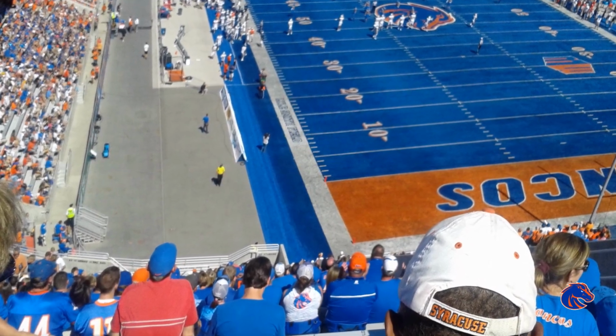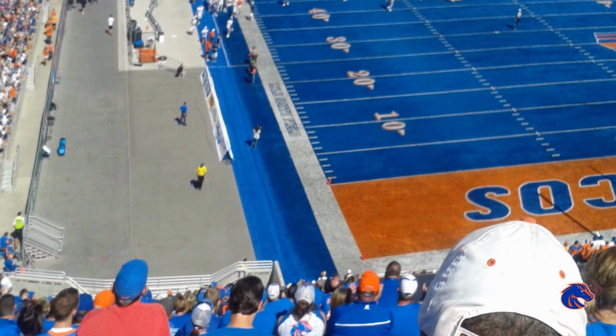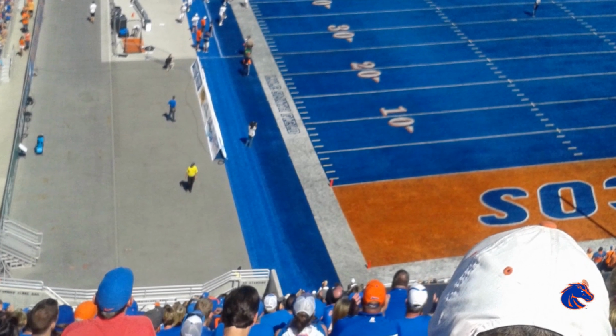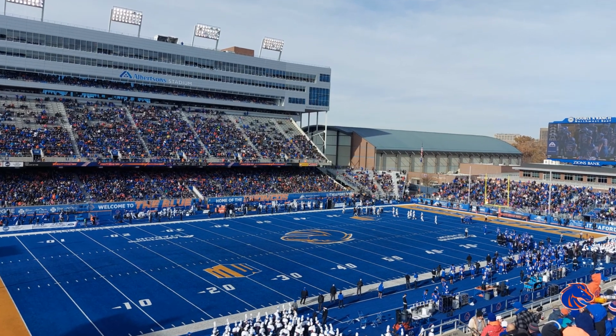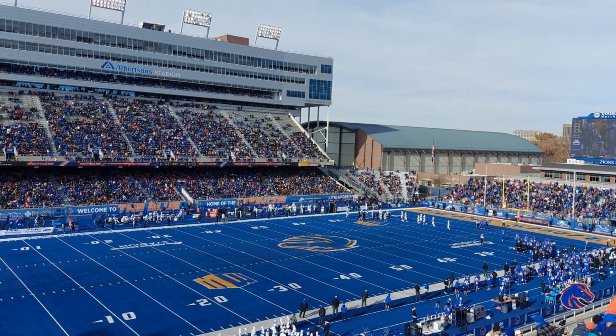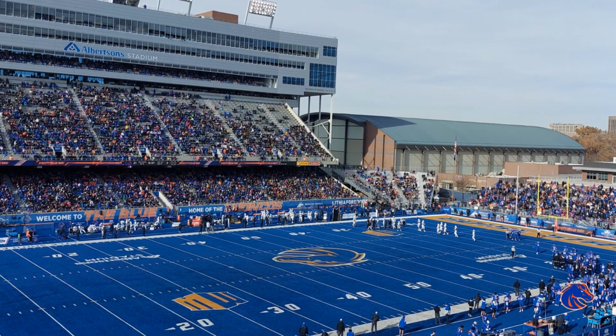I think one thing that makes this stadium so loud is the steep upper seating. You can see from this view just how steep it is, and it brings the fans very close to the field. This is a view of what the stadium looks like as of now. You have two tiers of seating on the west and east sides, and in the north and south end zones, you have a single tier of seating.